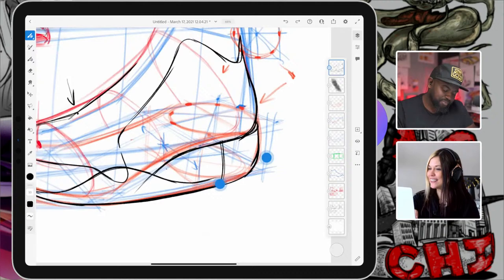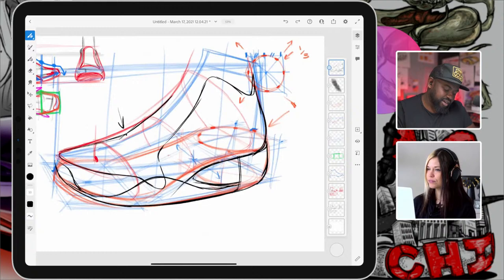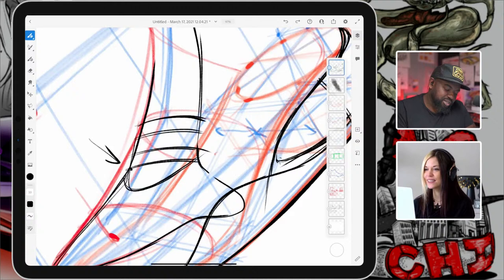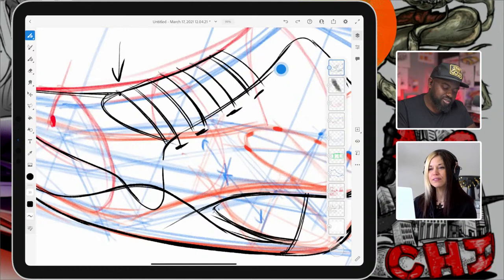All right. So maybe this is some sort of cushioning technology here. And you can see I'm just using the under sketch now as a guide. Laces are really hard, so let's just do some sort of fancy parallel closure system. Who knows how it works, but it just works. They've got all that fancy technology now. Normally I would do actual laces, but let's just do a straight closure here.